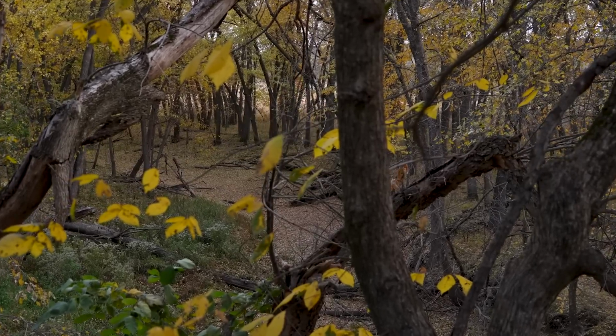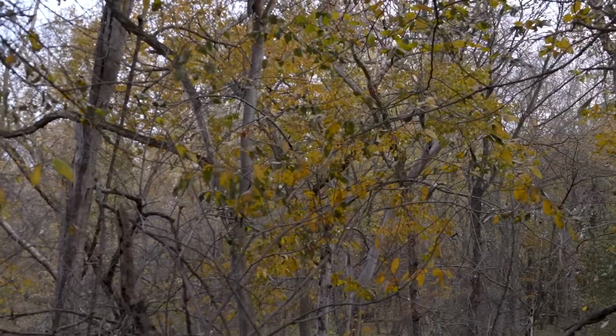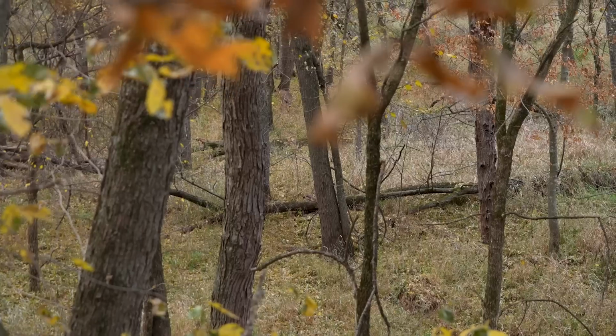That buck we smelled could not have been that far away. That might be our boy from the other morning.